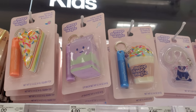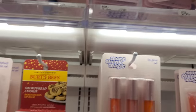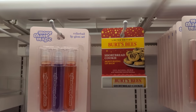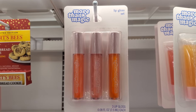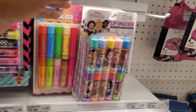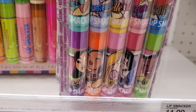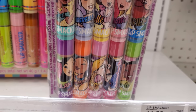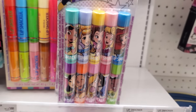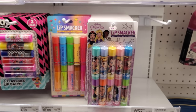So again, cool stocking stuffer. You get the necklace, lip balm. This one's $6, little roll-on. They're all $6 right here. And then more LOL candy shop. Look at the Disney princess. I love their face. Look at Pocahontas. My girl is here. There's Tiana. Love it. I love that I'm finding Pocahontas and Tiana because Pocahontas is so hard to find.